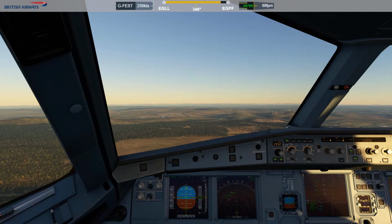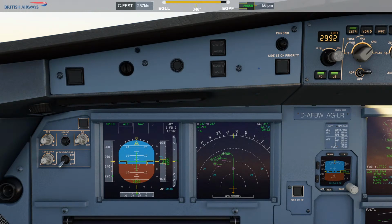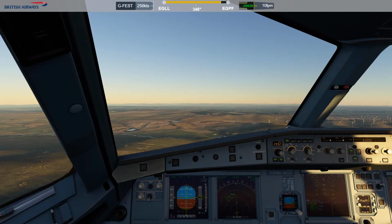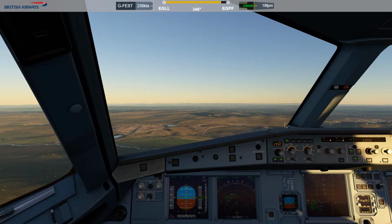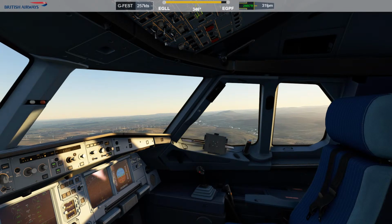Right, let's just keep an eye on the instruments. So 3,000, and we're actually at just under 3,000 feet. So we're at the right height to come into IU04, I believe that is, and then we'll descend to 2,400 just before we make the turn. I definitely don't think that this is the route and the height that the actual airline would take.